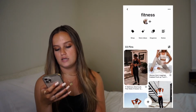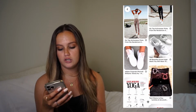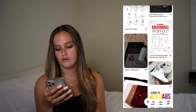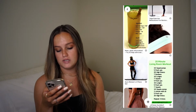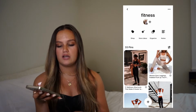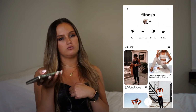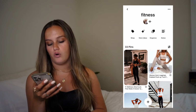And then the last one is my fitness board, which I also don't update. I think I just pinned some workout clothes here, and a couple of different workouts. Morning workout, I guess I put some food out. This is very old. This must be from high school because I haven't looked at this in so long. Basically I just already have my routine when it comes to working out and fitness, so I guess I wanted to add a few workout outfits and stuff.